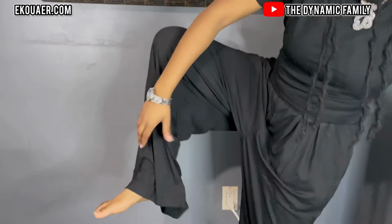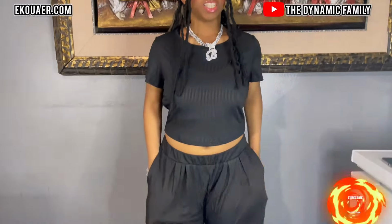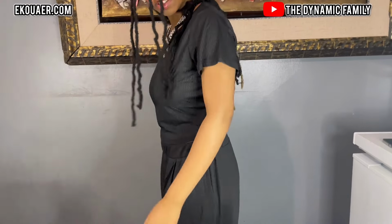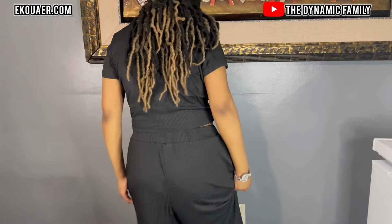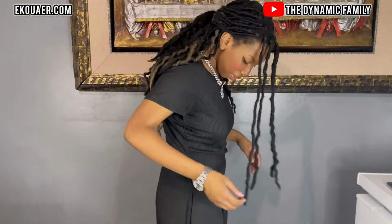Don't look at my feet, please. But yeah, this is really nice. Look at this. This is really cool. I have some thick shoes that I could wear with this, and I would love to do that. Some Korean shoes. And then, once again, the pants have pockets, which is amazing. We love pockets. The pants are very nice. Turn around. Let's look at the back. Okay. Yes, it feels so nice. I love how it feels, guys.